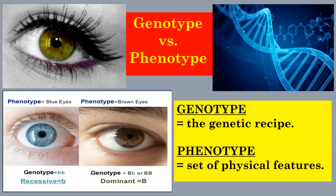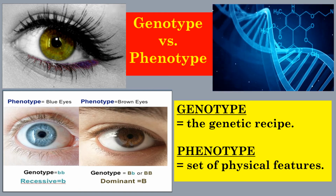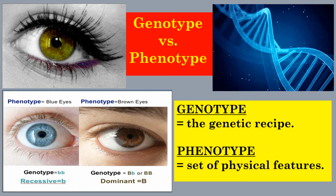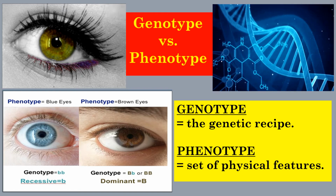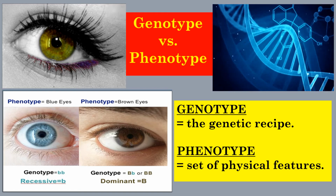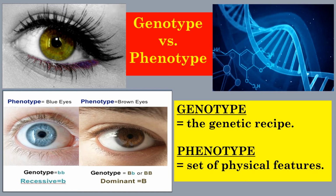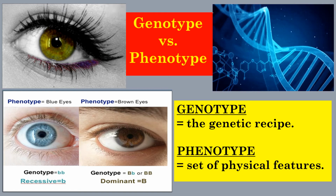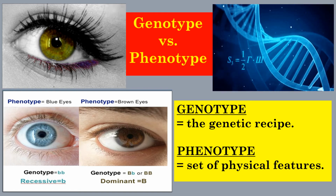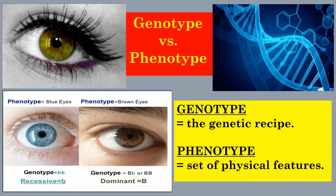Now, it's important to point out that we inherit this genetic recipe that's called the genotype, but that doesn't necessarily mean we will have the physical characteristics that are carried by those recipes, because lots of different things can interfere with that. And so we have what is called the phenotype, meaning our set of physical features. For example, I carry the gene for blue eyes, because my father had blue eyes, so I got a gene for blue eyes, but I do not have blue eyes in my phenotype because I have other genes that dominate the gene for blue eyes.